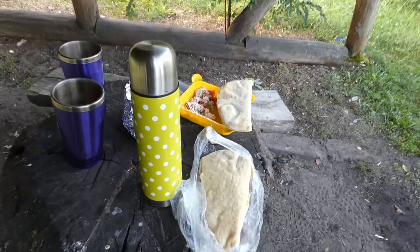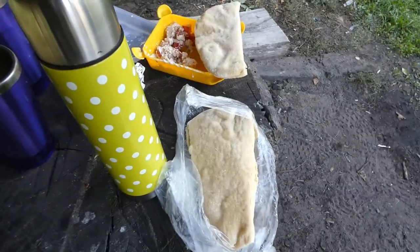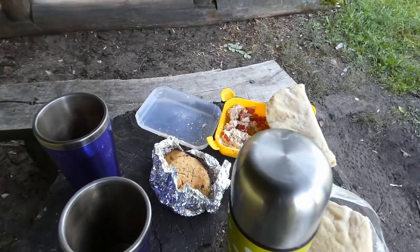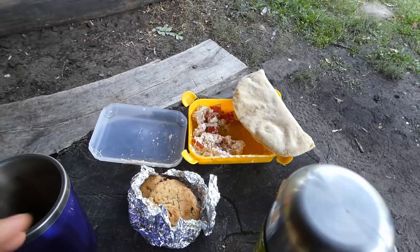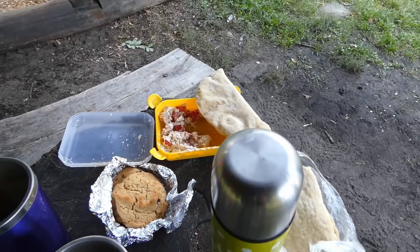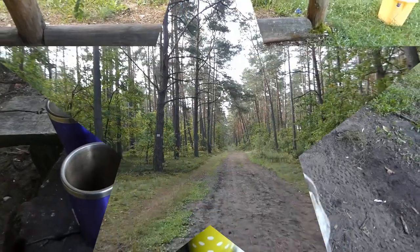We are having breakfast right now, and we baked pita bread yesterday with corn, rye and wheat flour. It's very nice, and we have some tea. And earlier I had my sourdough bread sandwich and homemade peanut butter cookies, American peanut butter cookies. And we are in the Kampinos National Park.